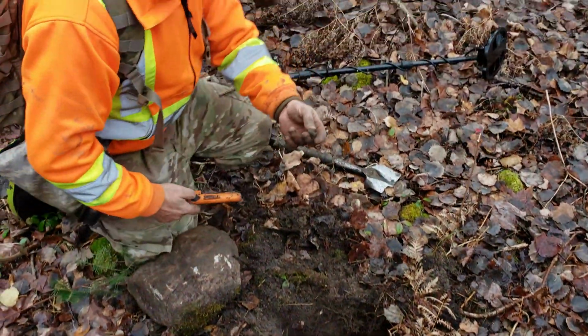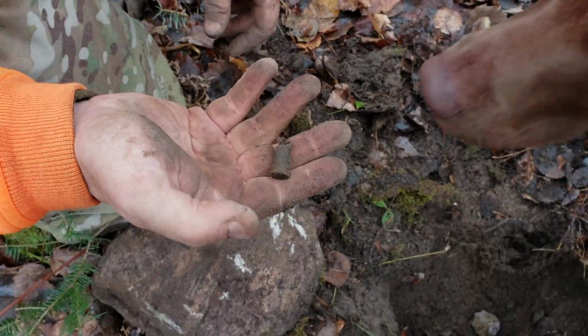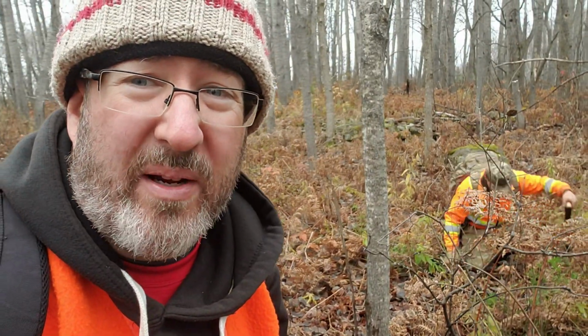What is it? It's an old shell. Oh, shell casing. Let down. But you found it. You got it, buddy. Well, I think we've stumbled across another moose camp up here in the high ground.